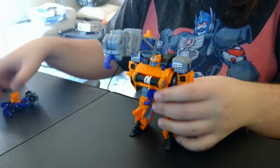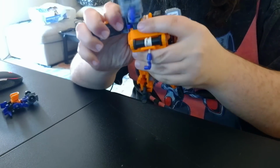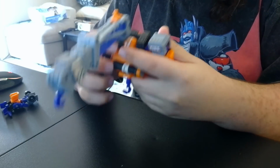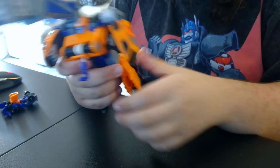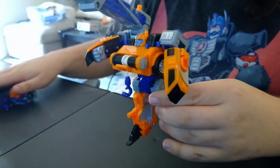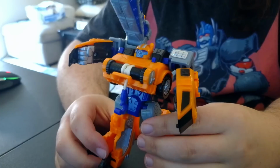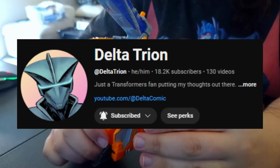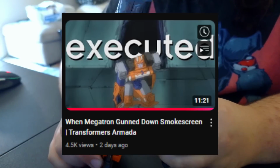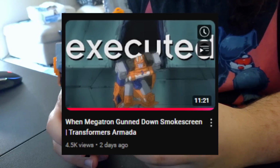Anyway, Smokescreen has always been a design I liked thanks to his blue and orange color scheme. And as I was recently rewatching the show, I realized I really liked Smokescreen as a character as well. He's called a warrior like Hotshot, but in reality he's much more of a protector like Perceptor. And Optimus even entrusts Smokescreen with the ultra-powerful Skyboom shield. Friend of the channel Delta Tryon recently put out a video essay about Smokescreen on my recommendation, and I highly encourage y'all to check it out because it is really good.